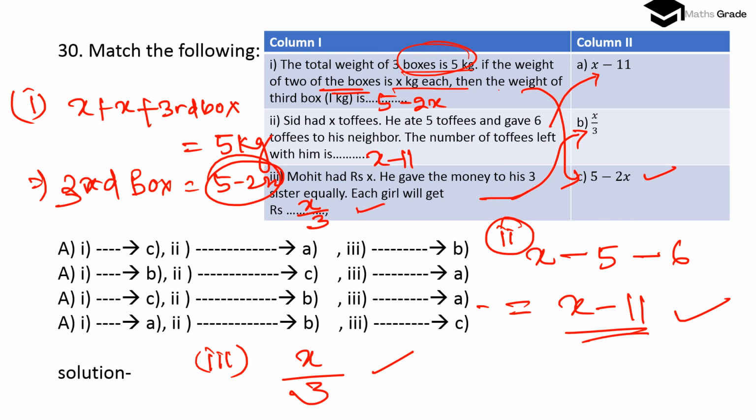So from these options, option A: 1 matches with C. From these two options, let's check which is the correct option. Now second part is x minus 11, 2 matches with A, and this is also 2B, so this is incorrect. Here 2A, this is correct. Now third is B. So option A: 1 matches with C, second part 2 matches with A, and third part 3 matches with B. So option A is the correct option.